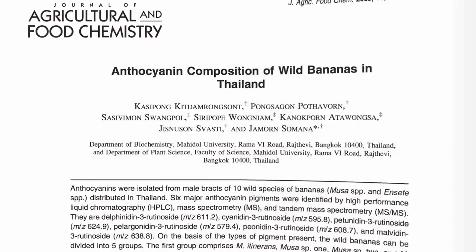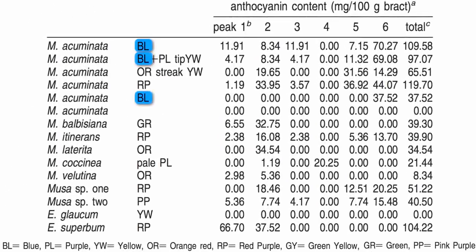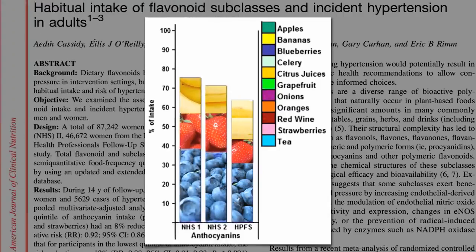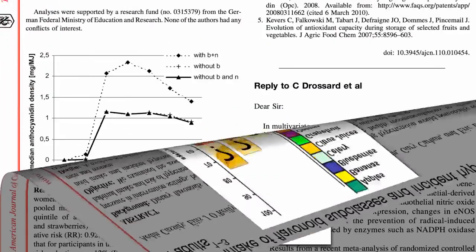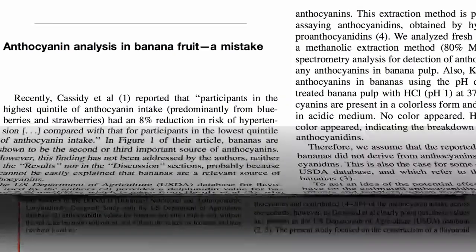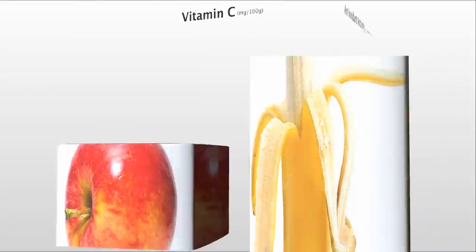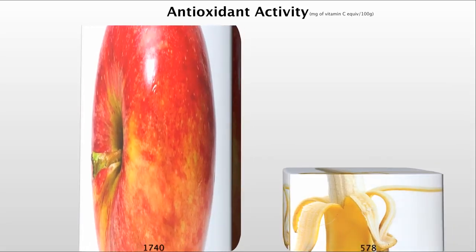Now, wild bananas are a different story. There's anthocyanins in blue, purple, orange-red, red-purple, and pink-purple bananas, right? But none in yellow. So the Harvard researchers were challenged on it, and they said, look, we just took values from the USDA, and it turns out USDA apparently made a mistake. No anthocyanins in bananas, and despite twice the vitamin C, bananas were beat out by apples in terms of overall antioxidant power. But that's just measuring the ability of these fruits to quench an oxidation reaction in a test tube.